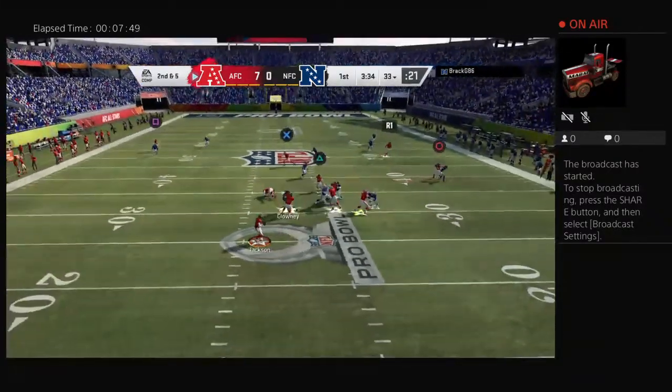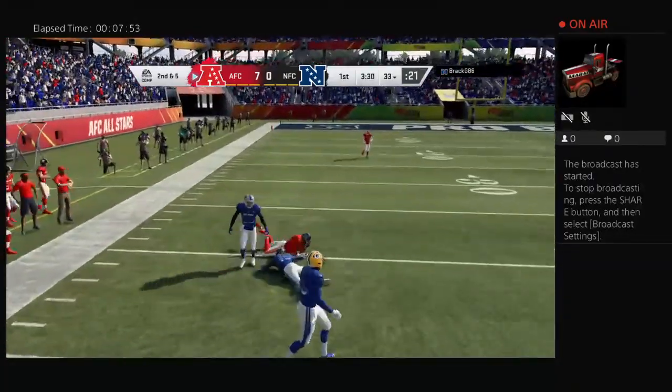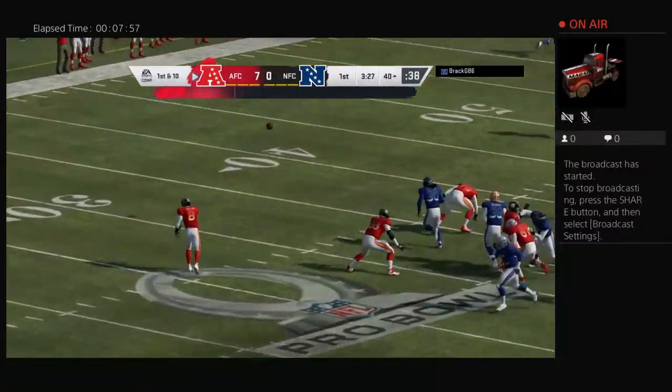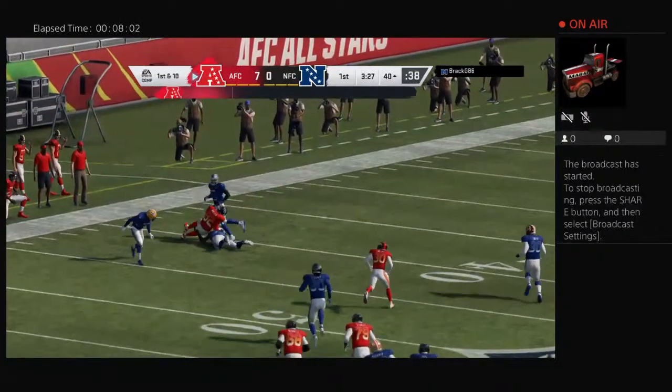2nd and 5 now. Jackson, and he'll hit his tight end, Walker. And they've got it well across midfield down to the 40 before it's all said and done. 27 yards there, a 1st down.